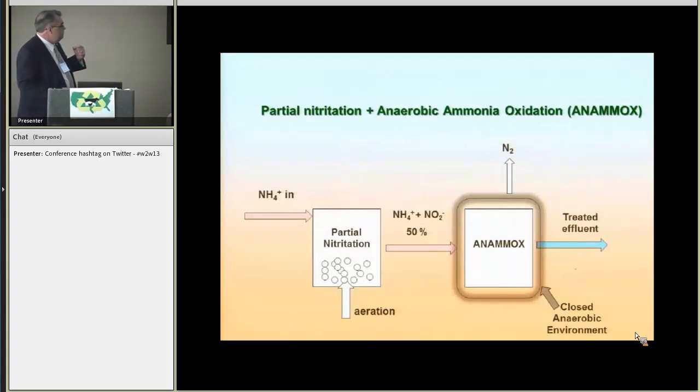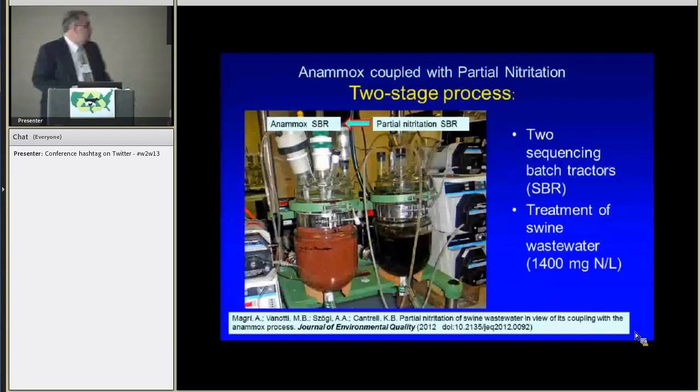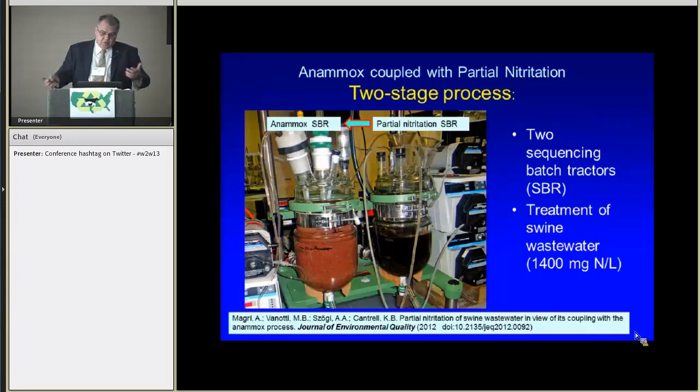In the first type of work that we did with wastewater, we used the process separated into two tanks: partial nitrification, where we only oxidize half of the ammonia, and then we provide chambers or reactors in a totally closed anaerobic environment with the Anammox bacteria. And there we produce the nitrogen gas and we treat the effluent. This is a picture of work that we did about 2 years ago with a two-stage process where we have partial nitrification of manure containing about 1,400 parts per million of ammonia. And then we provide this closed reactor with the Anammox bacteria to combine nitrite and ammonia into nitrogen gas.